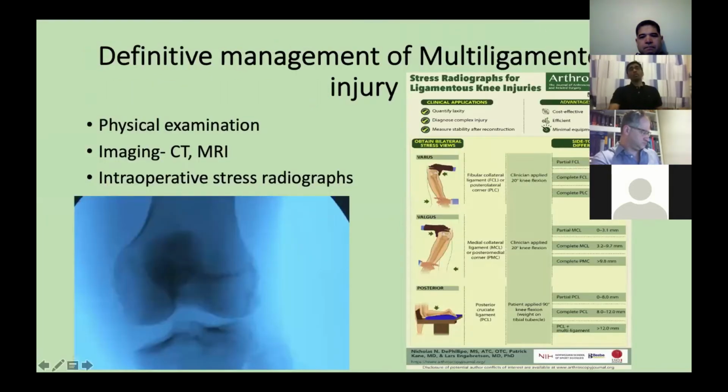Okay, now that we dealt with acute dislocations, we'll go with multi-ligamentous injury. How do we deal with it? So we've dealt with the patient. Patient is comfortable in the brace, but we need to assess the knee for a possible surgical intervention. What are the requirements that we need to have for assessing the knee?